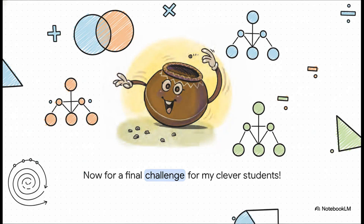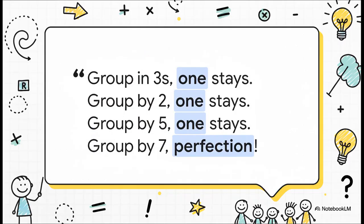Now, before you go, I have one final challenge, a test to see if my clever students are truly ready for their exams. Look at this happy little pot with his pebbles. He has a puzzle for you. Listen carefully to his riddle.